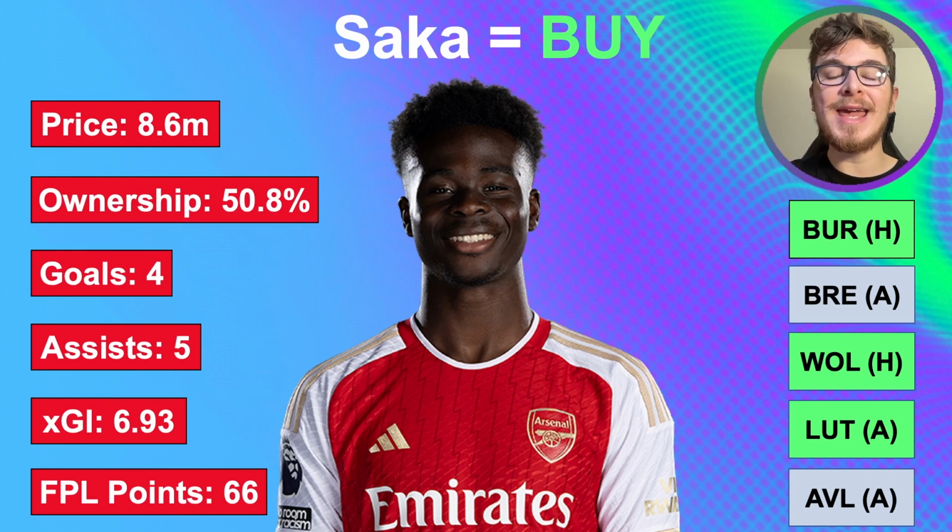So I think Saka is a buy, and if Arsenal can replicate that performance against Sevilla, getting the ball quickly to wingers like Martinelli and Saka, having them take on the opposing fullbacks, I think Arsenal will get back to the best in the offensive line, and also they need to rely on some key players coming back from injury.